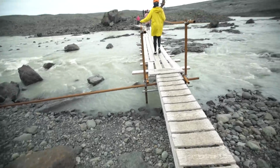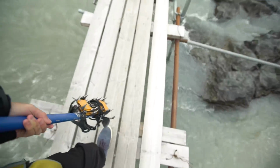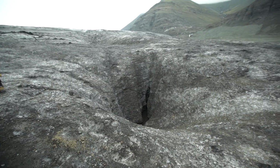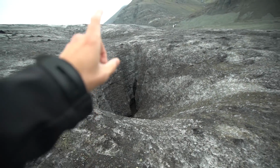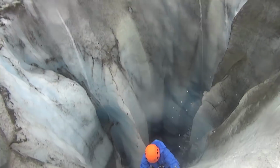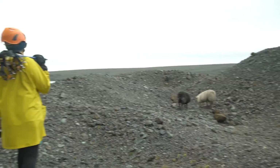What a flimsy bridge. Wow. I'm sure that water is freezing. Wow, it's like a hole in the ice just down there. Water rushing through. Reminds me of that moulin that we went down in Alaska. We've made friends.